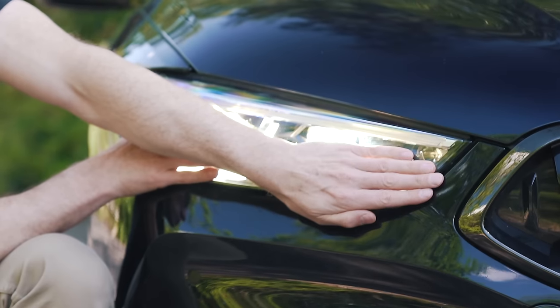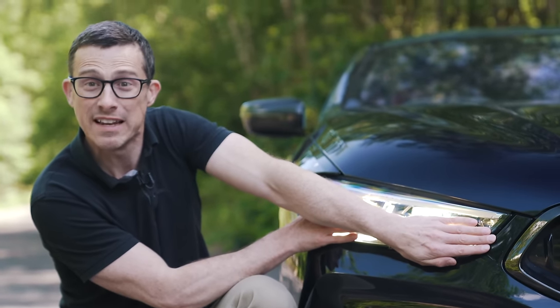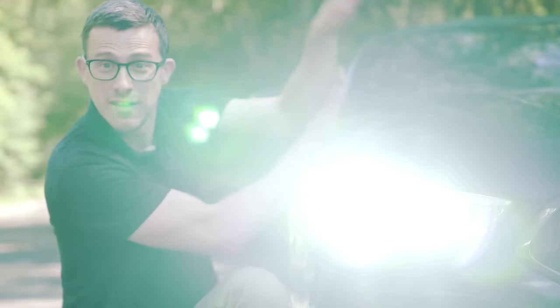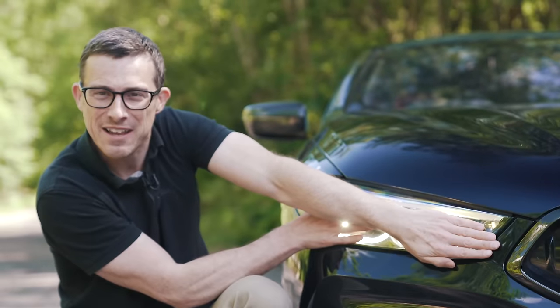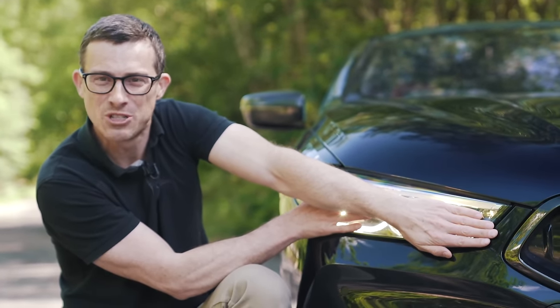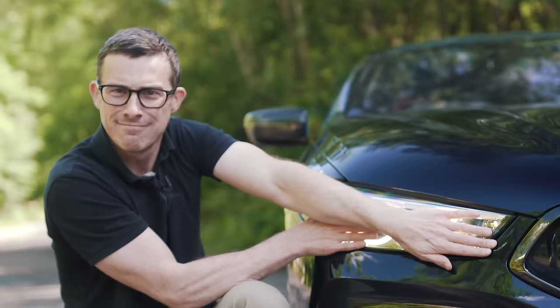Ow. The optional laser lights are absolutely fabulous. When it's nighttime, it's pretty much like you've got the ability to turn on the sun. Look at that, so bright. And they do that thing where they can blank out part of their beams so they don't dazzle other drivers, though they don't seem to work for cameramen.